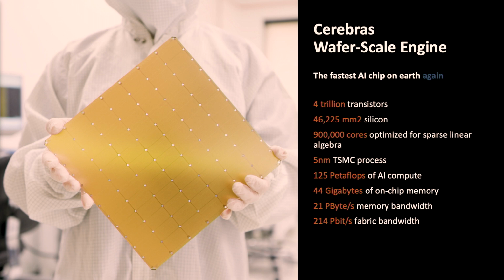And so what this means is the massive size of the wafer scale engine, it's not just big, it also allows you to have more memory. So we have 44 gigabytes of SRAM, which is 7,000 times more memory bandwidth than an NVIDIA H100 GPU. And so the combination of 900,000 AI cores and massive on-chip memory allows us to have extraordinary performance for both AI training and also inference.